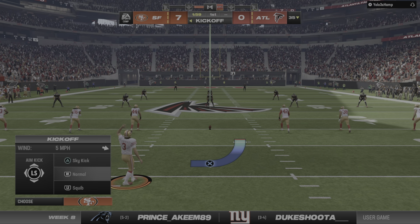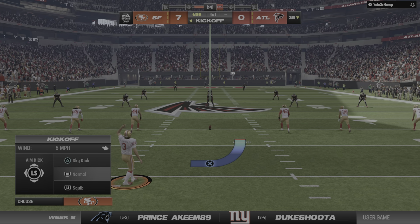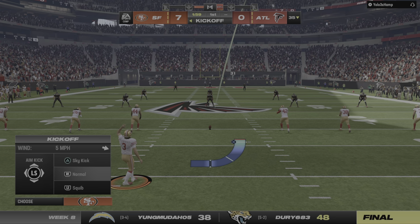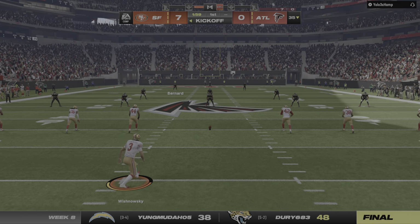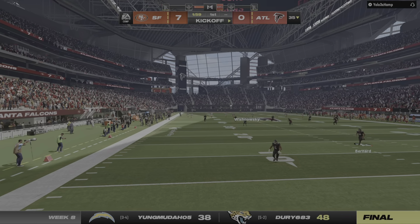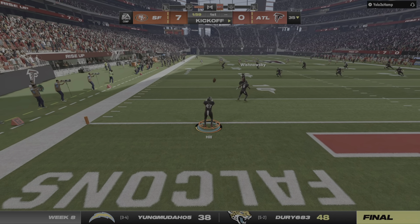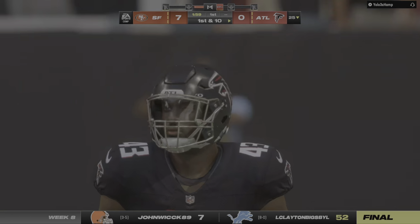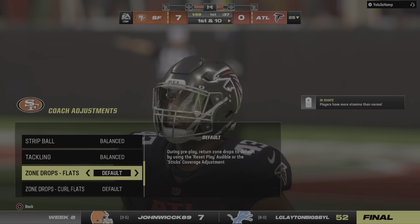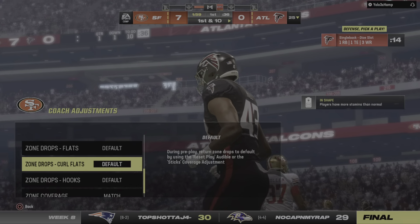To kick off for San Francisco. Here is Wisnowski to boot it away following the touchdown. No run back here, fair catch, and this will come out to the 25. Falcons take over 1st and 10 at their own 25-yard line.